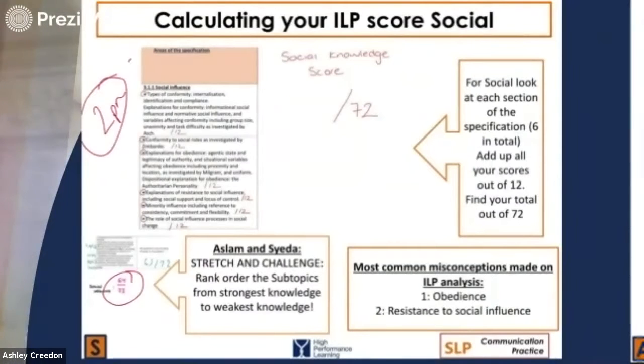And because I've got access to all of the individual learning plans via Showbie, I can address the common misconceptions that are made on each topic and make sure students are aware of what those misconceptions are.